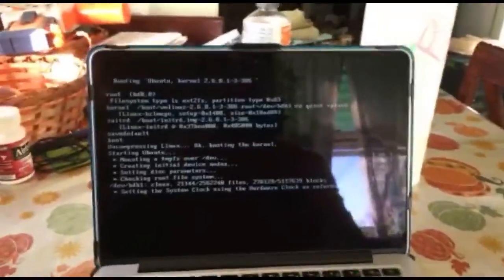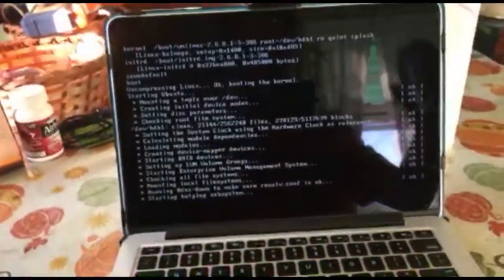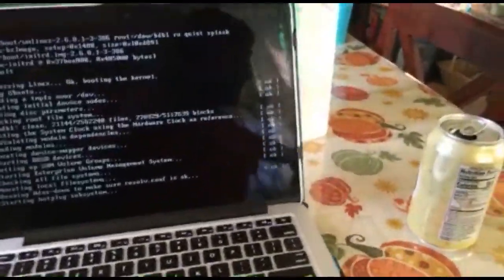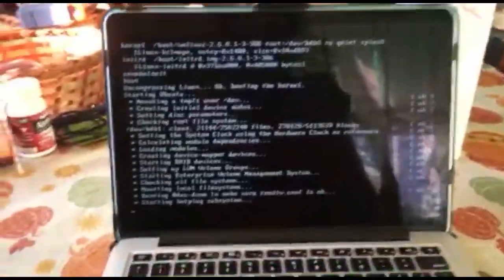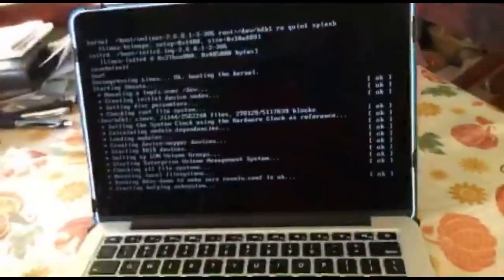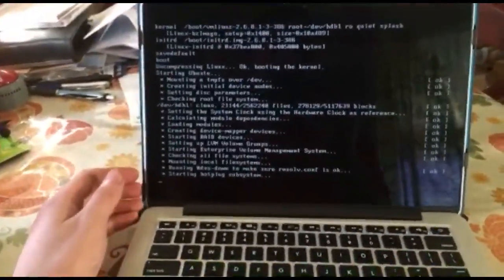I have a good cream soda, so I'm pretty good. Shut that curtain because it's causing much glare on the MacBook Pro screen. That's not much better, but whatever. I have to do it like that. Then move this out of the way so I don't spill it. Now let's see if I get the same error.